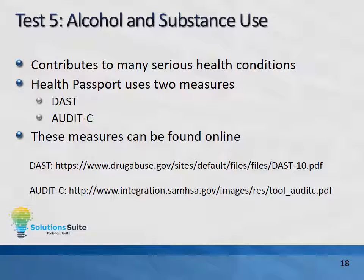The fifth section of the Health Passport addresses alcohol and substance use, which are leading causes of preventable disease, disability, and death in the U.S. If you're using the passport on your own, this section can raise awareness about when your drinking and drug use becomes problematic and reassure you that help is available. If you're assessing lifestyle risks at a health fair, we encourage you to include an assessment of whether your participants are at risk from drinking or drug use.